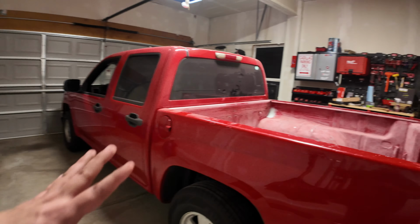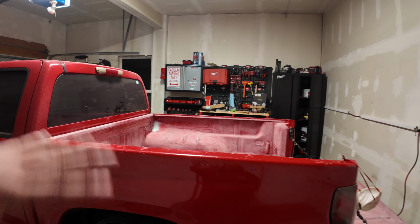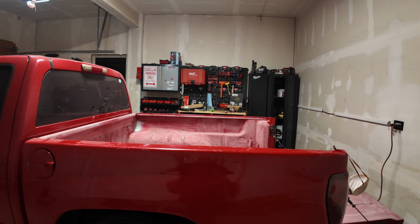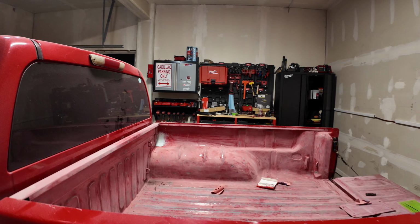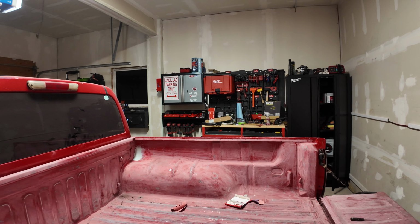I was thinking of removing the bed off the truck and just having the truck sit out there while I work on the bed alone, and it'll be less that I have to mask off, but I didn't, so we're gonna have to deal with it. I am gonna spray it outside. I'm not gonna do it in here. That stuff could basically be on the air.